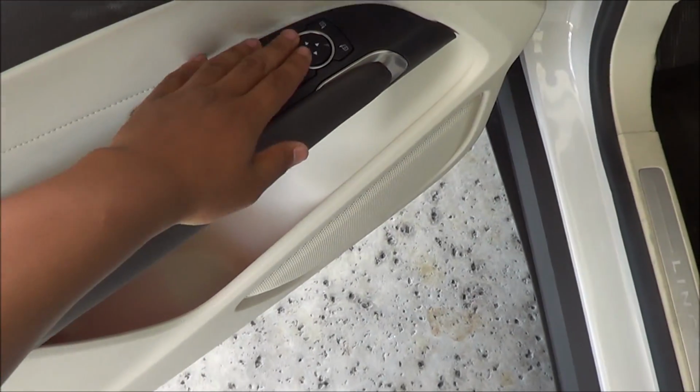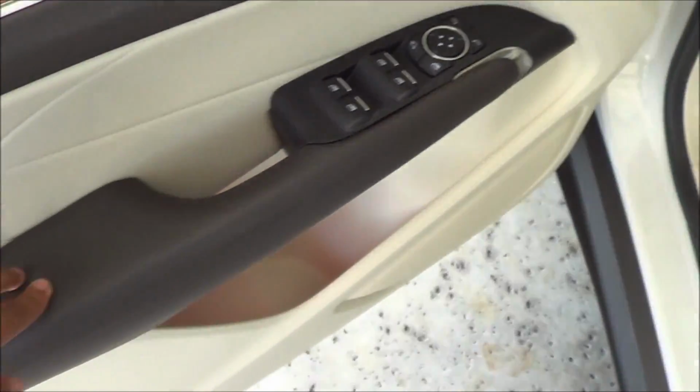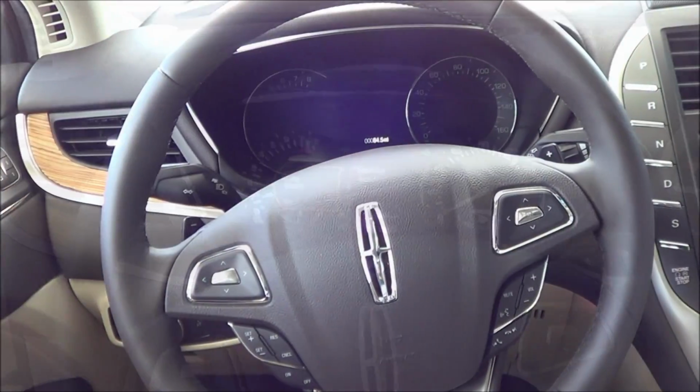The power windows, power mirrors, power door locks as well, memory seat settings for 3 people, very high quality leather, especially right here where your elbows might rest. And soft to the touch on the upper door panel as well.